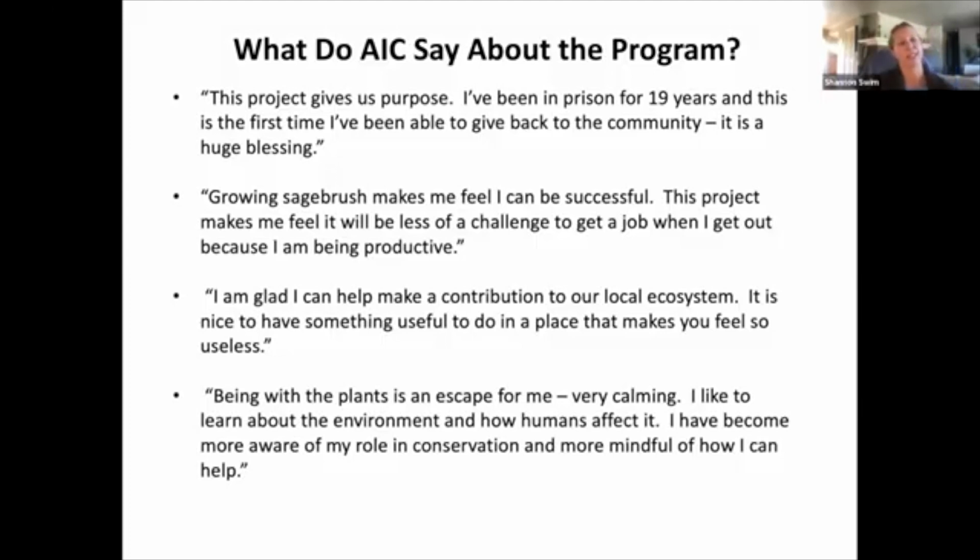Another participant has said, I'm glad I can help make a contribution to our local ecosystem. It's nice to have something useful to do in a place that makes you feel so useless. So some of the quotes can be a little bit heartbreaking.